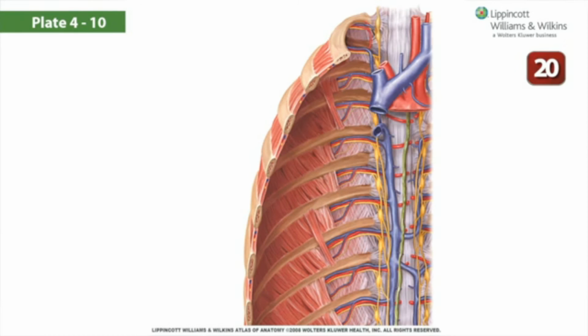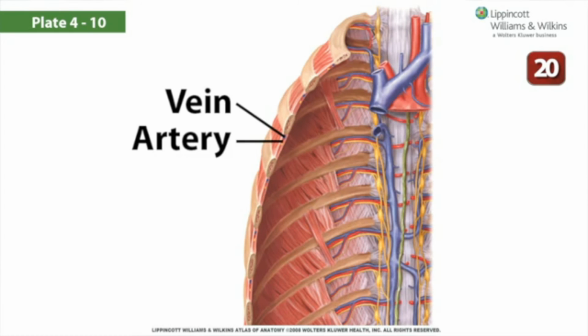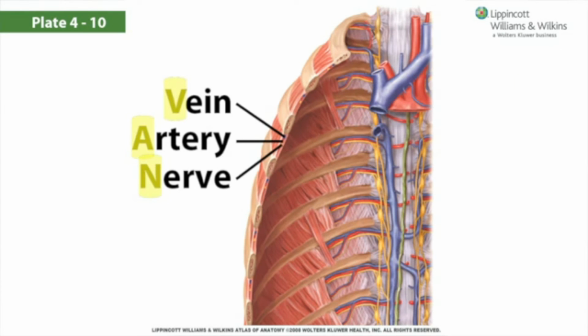The order of the components of the intercostal neurovascular bundle in the costal groove of the rib from superior to inferior is vein, artery, and nerve. Thus, a popular mnemonic to remember the order of these structures is VAN. V for vein, A for artery, and N for nerve. This neurovascular bundle passes posterior to the innermost intercostal muscle at about the level of the angle of the rib.